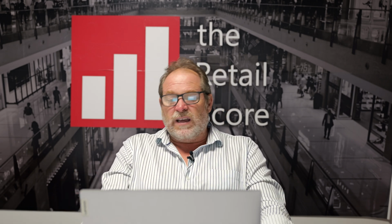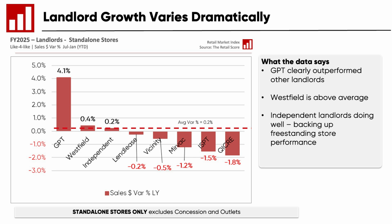So interesting there. We've also had a look at the landlords. Obviously where we can identify a particular postcode and there's a mall and the major mall's got a landlord attached to that, it's great to see. Were there any standouts? Yeah. GPT as a landlord had a significantly higher growth rate, 4.1%. That's amazing. I know GPT's picked up some various centres in the last 12, 18 months, and maybe they've done some turnaround there. But that's a really interesting number.